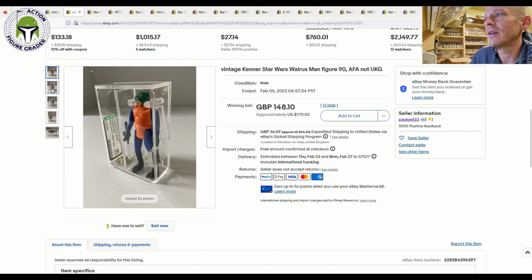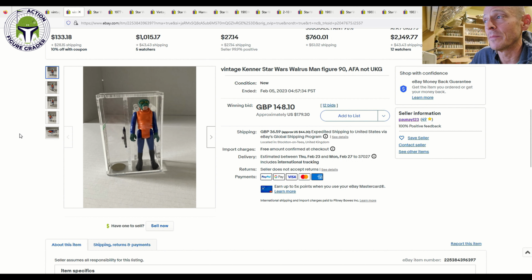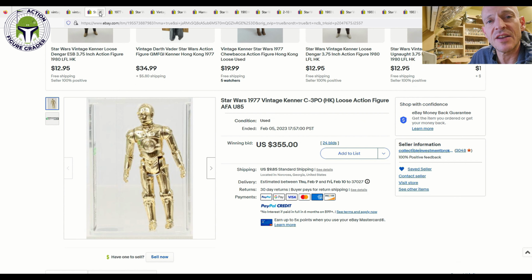And then he also had an AFA 90, the same figure. Now, it was not an uncirculated 90, so that's the other factor we have to talk about here, because a lot of these were uncirculated old cases versus non-uncirculated new cases. So there is another variable in play here, which makes this not scientifically relevant, but I thought it was still interesting enough to do. Anyway, this is the exact same figure in an AFA 90 old case. That one sold for $179.30 in US dollars. And at the end of this video, stick around because I did put together a summary analysis. I pulled out my Excel spreadsheet and gave you a general idea of what's going on.